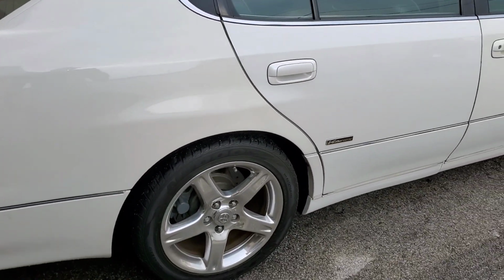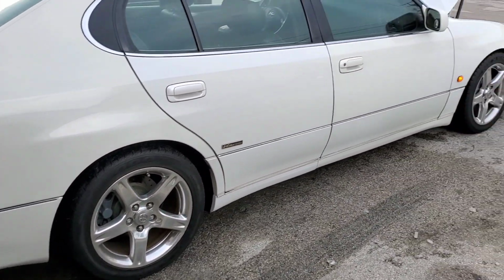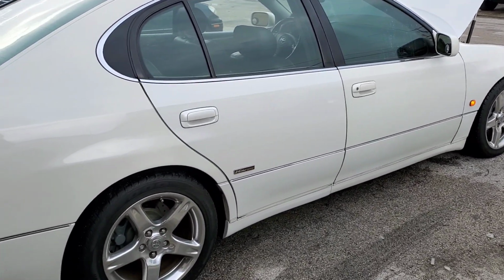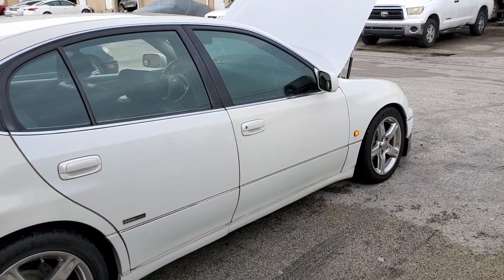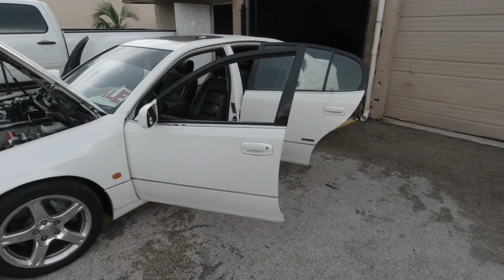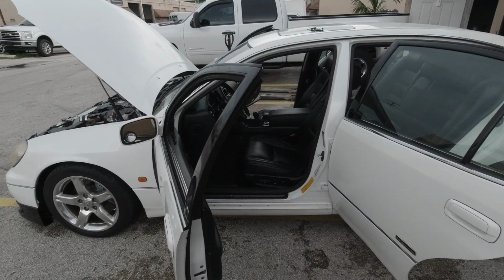Now, the car is also on Cusco coilovers. If you know about coilovers, Cusco coilovers, you could have a really good ride, and anywhere you plant this car, that's where it will stay. Let's start by the driver's front part of the door.